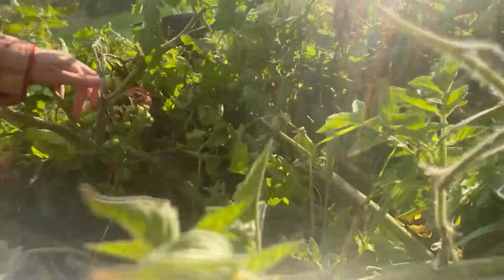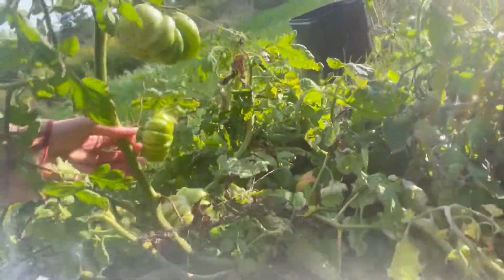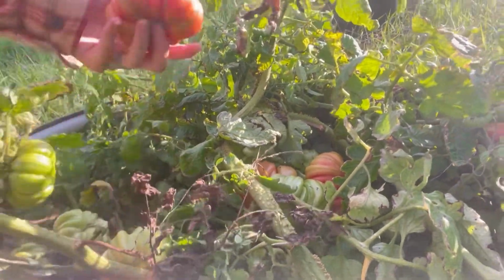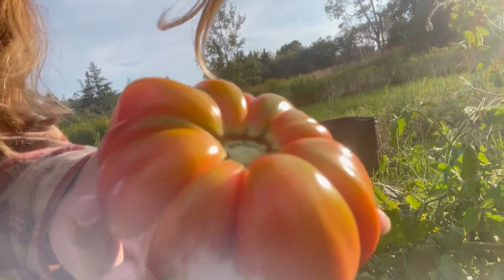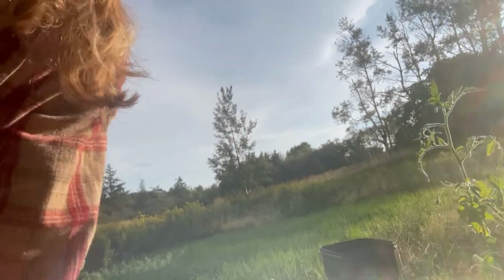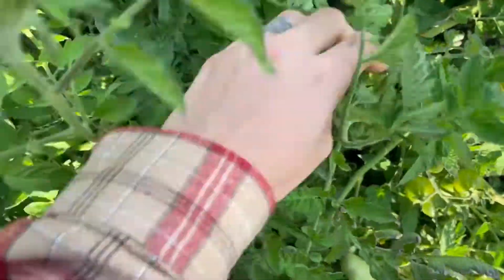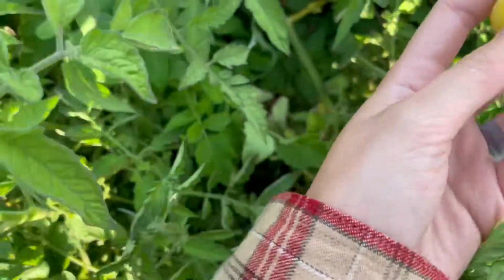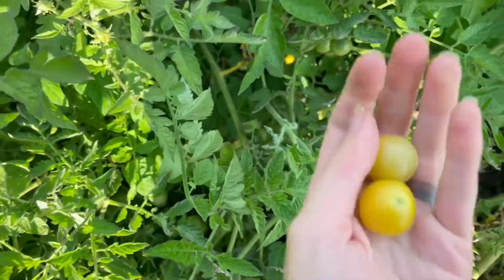But we still got some tomatoes to be harvested. I can take you. Look at that. These are mushroom basket tomatoes. They have done very well for me. I've been making a lot of tomato paste and just tomatoes saved for sauce with them. There's some. There's more of that bumblebee variety.